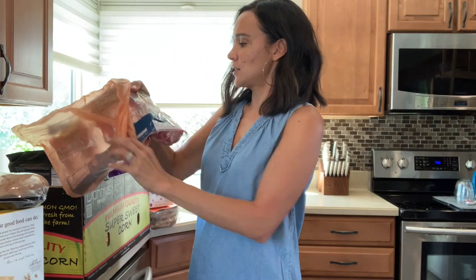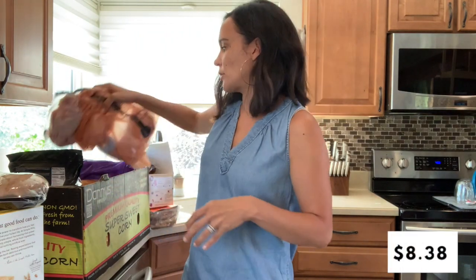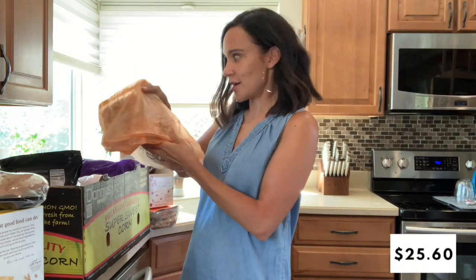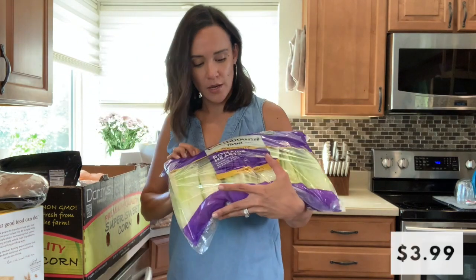And then I did get some organic chicken drumsticks. I like to have these on hand for quick lunches. You can throw them in the oven and they're done in like 20-30 minutes. And then I also got some organic chicken thighs. Nothing fancy there. And then I think this is the final thing.